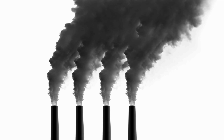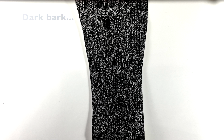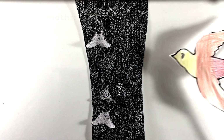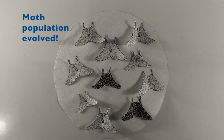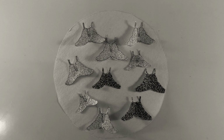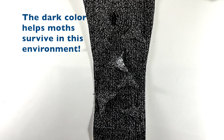But when the Industrial Revolution came, the environment changed. Factories started pumping out coal dust, the trees got covered in soot, and their bark turned dark. So now the light-colored moths were gobbled up? Exactly. And the dark moths started to increase in numbers. And the moth population evolved from being mostly light-colored to being almost all dark-colored. The moths were better suited to their environment.